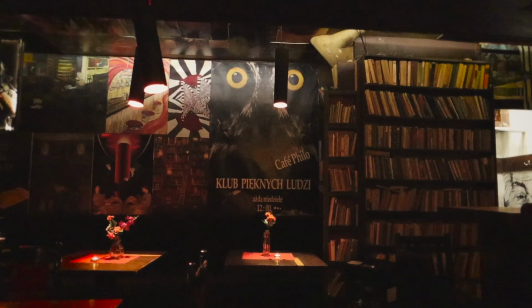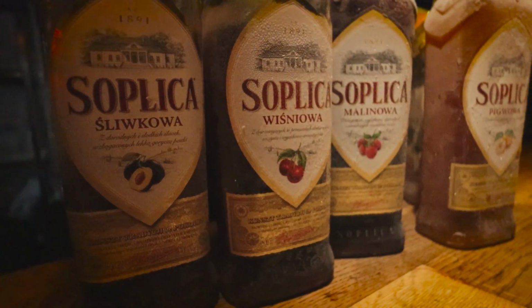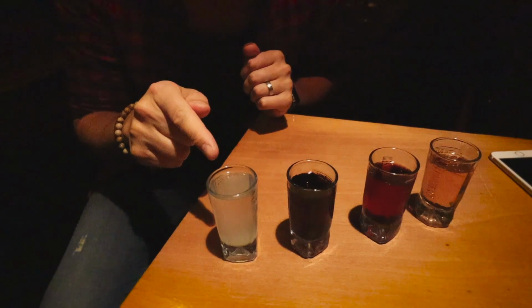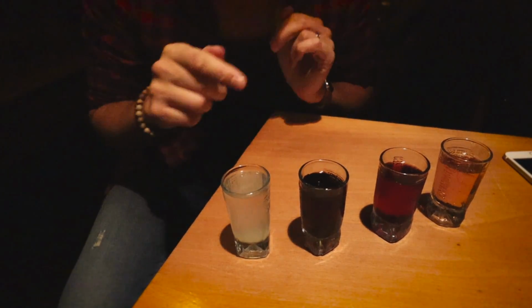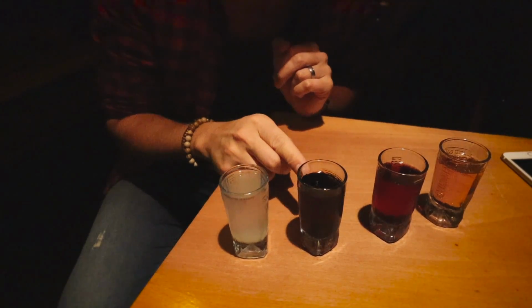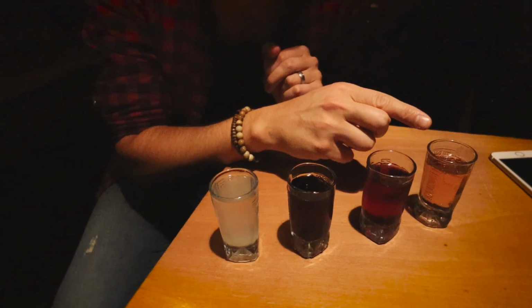We thought it was a great idea to try some Polish vodka today, which we've not tried before. So we went for a traditional one, and we asked them how it could be not so strong, let's say, and they put a little bit of lemon in there. So I like the idea of that. We also got one that is coffee, there's one that is cherry, and there's one that is rose.